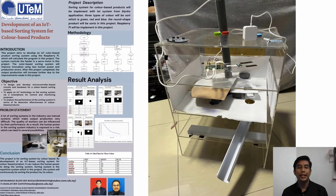For this slide, I will show my poster for the whole project's synopsis, and on the right side of the slide, this is the full implementation of my hardware in the sorting system.